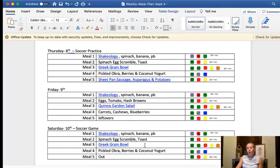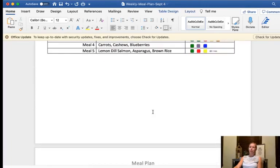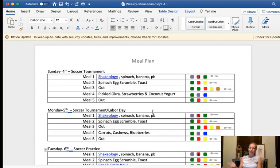But we do pack snacks, and maybe I'll pack some of those veggies or salad or something to eat while we're watching the games before we go. That's actually a good idea. I think we have a mini fridge. Maybe I'll pack some little salads to take with us to get our greens in, and then have something to eat before the game. But that's how I do my meal planning.